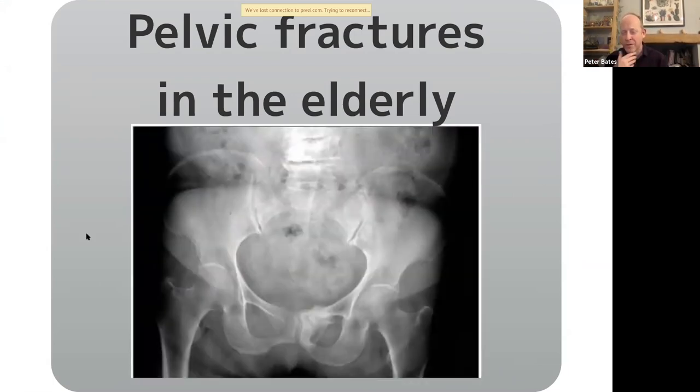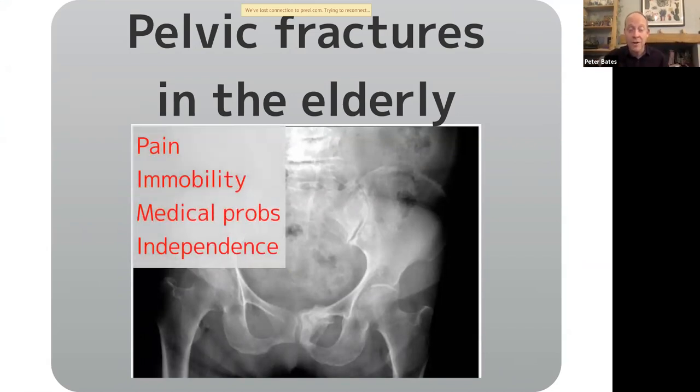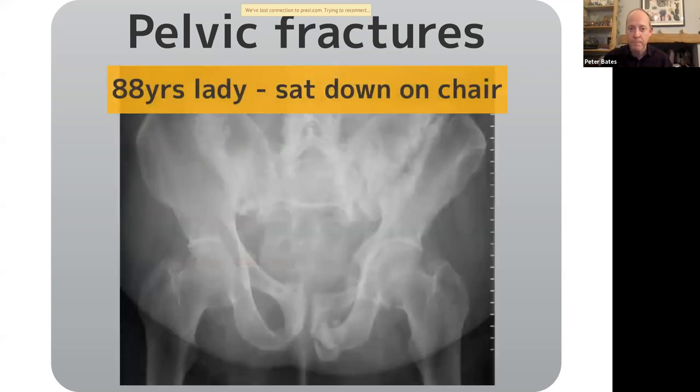So we generally treat them non-operatively. But the funny thing about these is that although you treat them non-op, they do have this horrible pain and immobility while they're healing up, and they can get chest infections and pressure sores and VTEs, etc. while they're in hospital, getting going, and they get that critical loss of confidence, loss of their independence. And that's one of the big things when elderly folk fall over and sustain an injury: a loss of confidence. They have a step down in their general level of mobility because they lose their confidence.